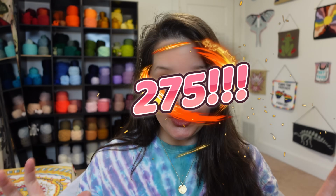I went ahead and counted up all of my yarn, all of it. I don't think I left any yarn out, including yarn that I'm currently working with. I want you to guess how many units of yarn that I have. Put your guess in the comments below. I'll give you a second. I have 275 units of yarn.